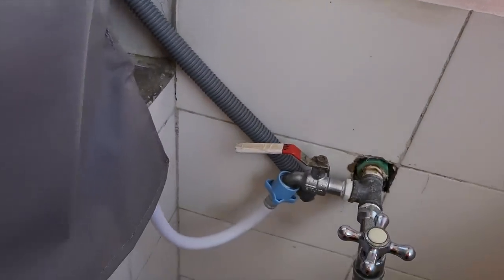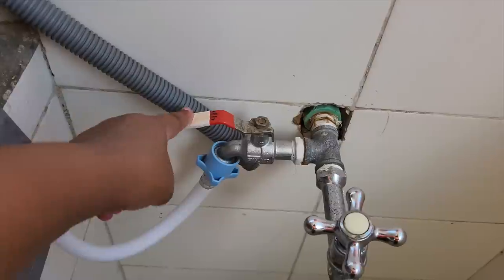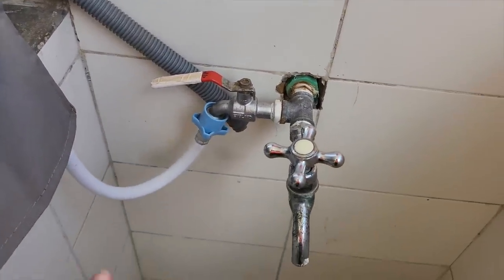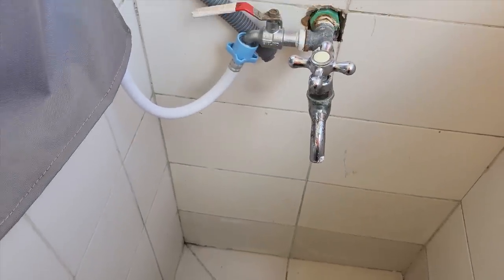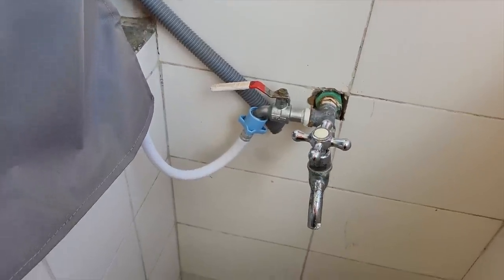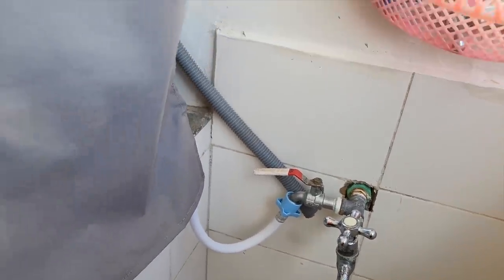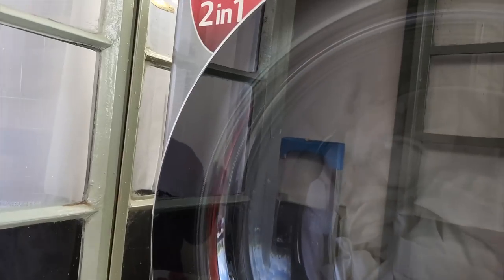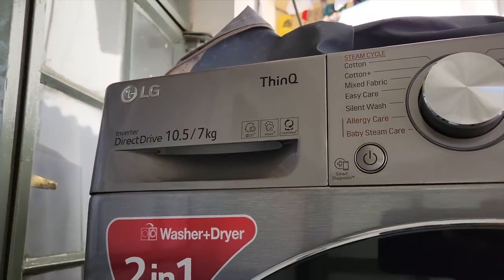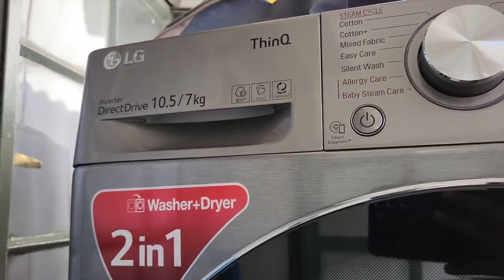Another thing, you need a drainage system, and you also need this cut-up. I think we bought it at 2500. You need that as well. This is our drainage system. Our initial thought was to put it in the bathroom, but then they told us this is a better option, and we went with it. So this is where it stays. The only disadvantage is that I have to use a ladder to put detergent over there because I'm quite short.